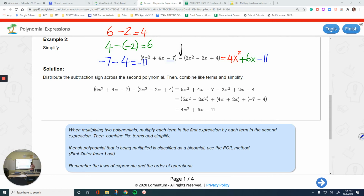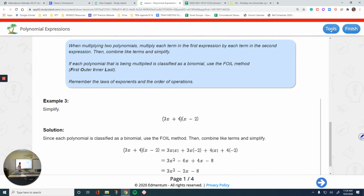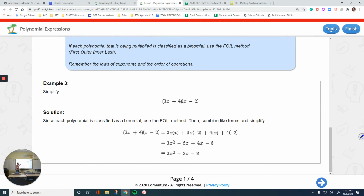Example 3. It tells you about the FOIL method. Okay. And we are going to use the rules of exponentials. When we have the same base, when we multiply, we add the exponents. When we divide, we subtract the exponents with the same base. But we are not going to divide anything. So the FOIL method is right in here.